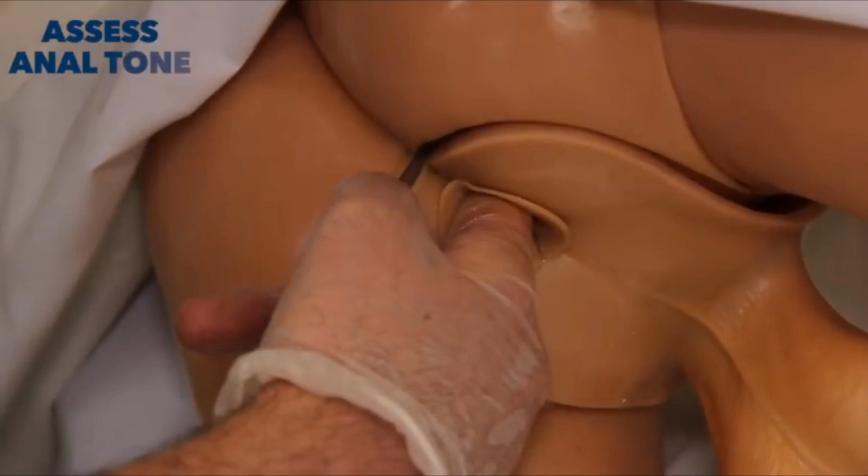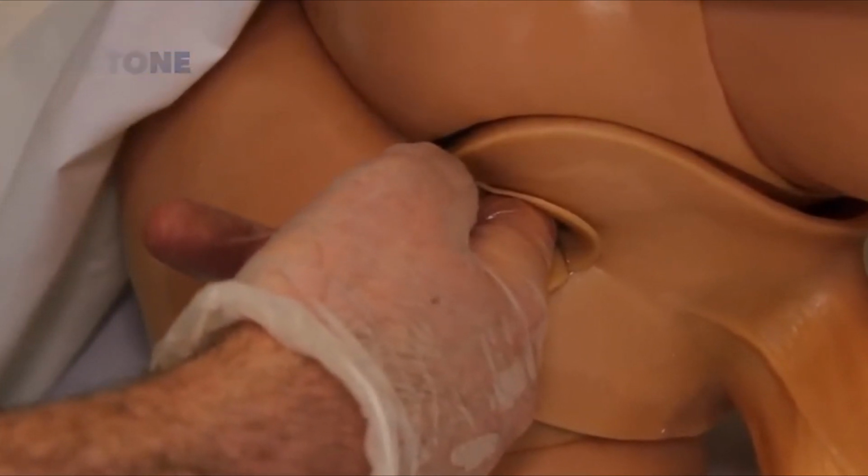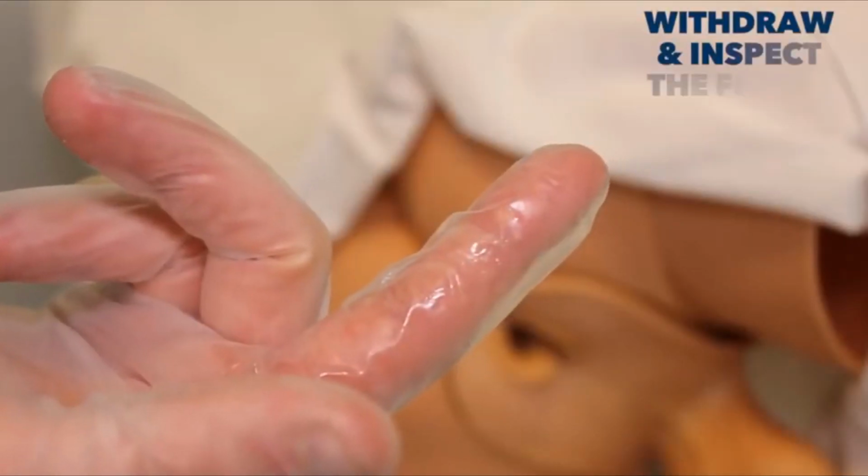If you could just squeeze my finger now, please. All right, checking the ringtone at this point to squeeze the finger. Okay.